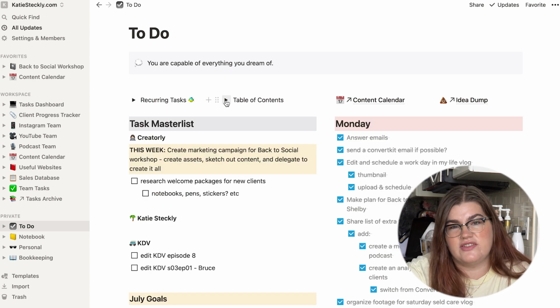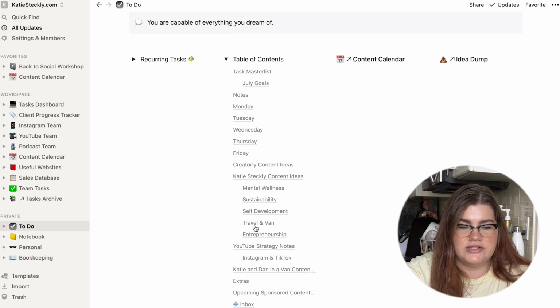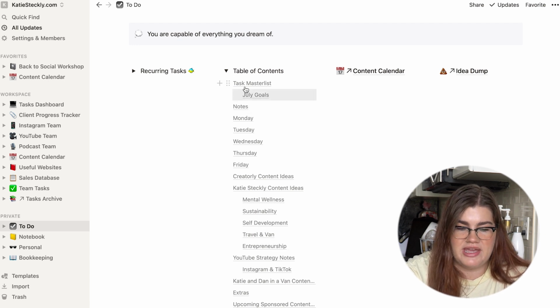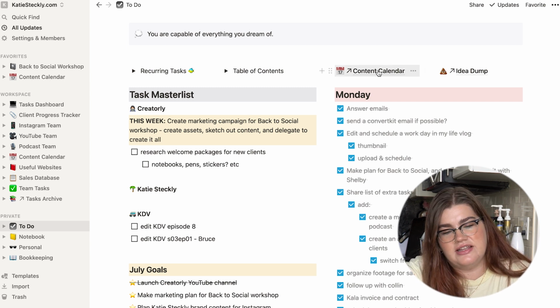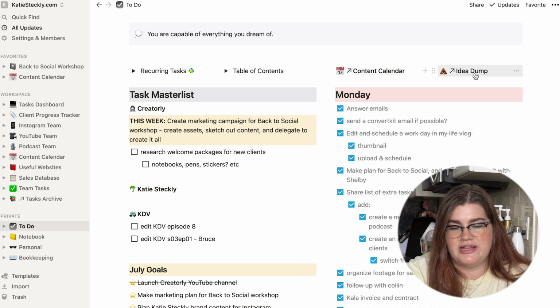I also just have a table of contents here. So you'll notice as we get going that I have a lot of stuff on this to-do page. So if I ever need to jump to a specific part of the page, I can easily do that through the table of contents. Next, I've just got a link to some of my most frequently used pages, my content calendar, and my little idea dump notebook page.